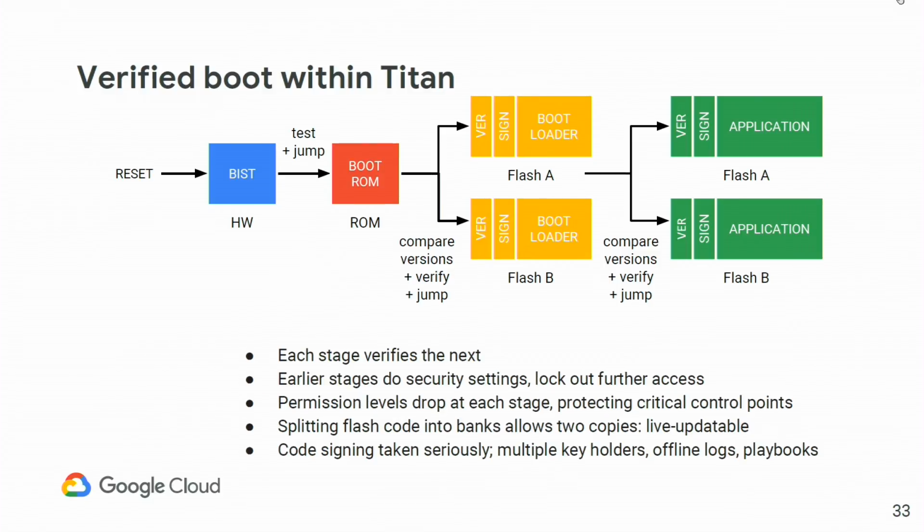This allows you to be executing in one bank while uploading a potential security update in the other Flash bank. And so you can, while you're running, make sure you've got a valid new piece of code that's coming in that you can validate. And then the code signing itself, again, all this code is created and signed by Google, by ourselves. It's an extremely serious process. It's a bunch of security guys in a room. It gets pretty complicated. But it's taken very seriously.